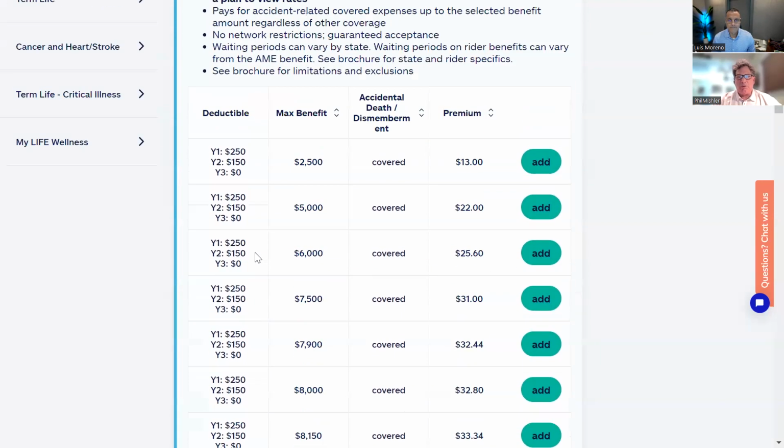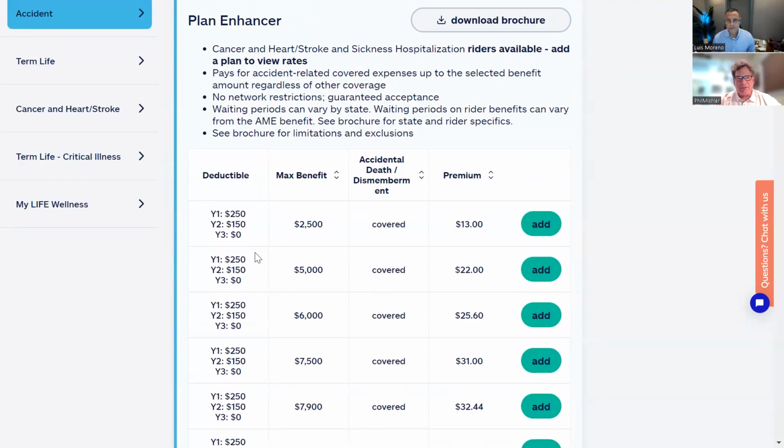So what's really cool about the Plan Enhancer, though, is, let's just pretend that the customer has a $5,000 out of pocket. So we're going to go ahead and select the $5,000 accident benefit. And it's important to note that the $5,000 is per accident.